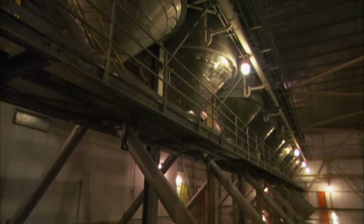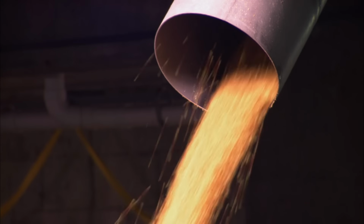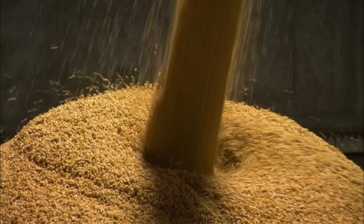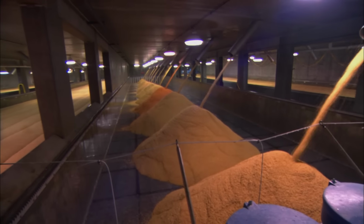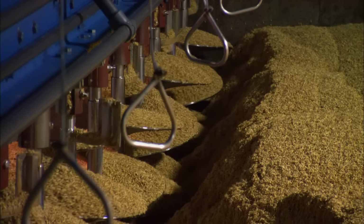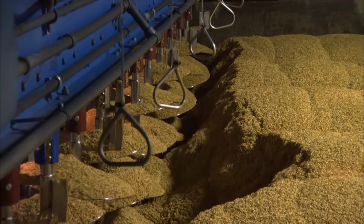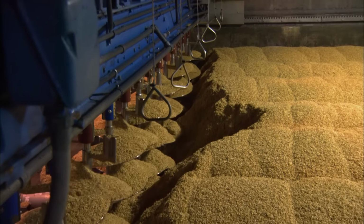Then, the brewer opens a series of valves underneath the tanks, and gravity takes over. The grains dump onto one of 8 massive germinating beds. The next step, flatten it. And these are the tools for the job. Spinning augers, huge blades that sweep over the germinating beds and evenly spread out the grain.